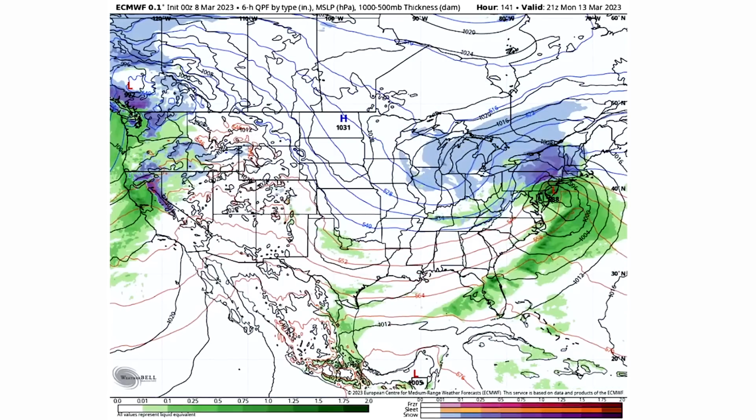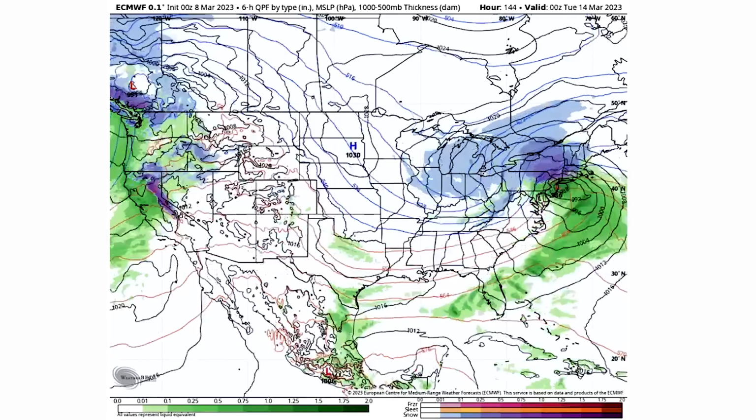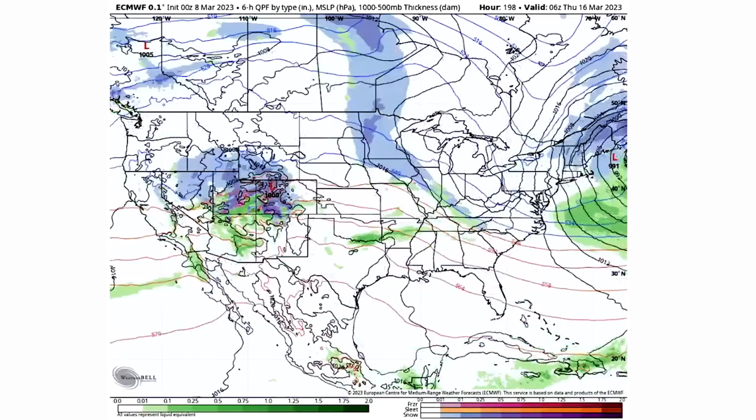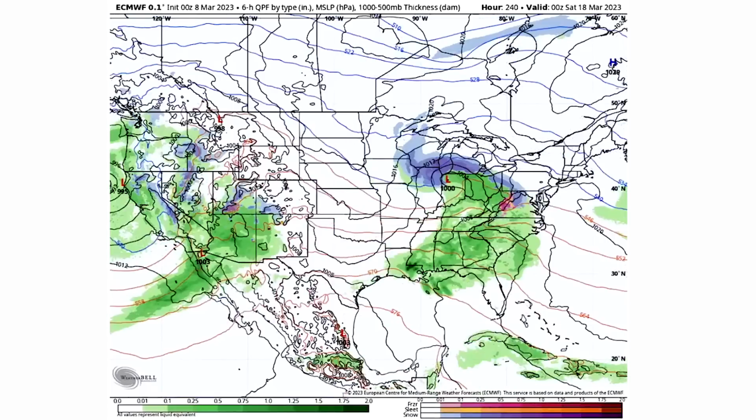Now, snowstorm number 2 has trended a little bit further westward as well. 988 millibar low pressure center there over New Jersey. And we see very heavy snowfall again for the Northeast here happening. Actually, a lot heavier in this case than in the previous storms. And then I want to see if we get anything else.